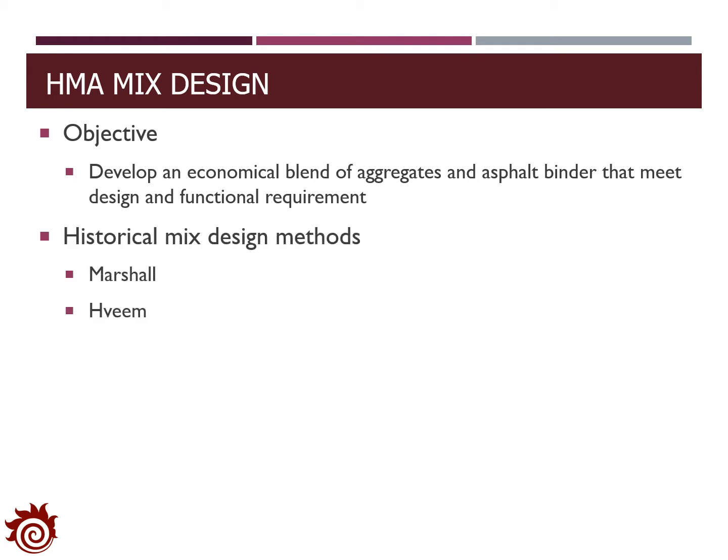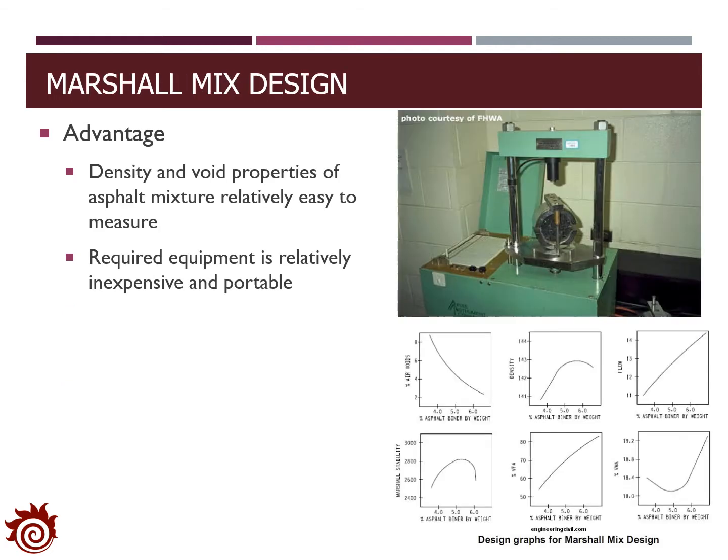Traditionally, there are 2 design methods, Marshall and Hveem methods. The SUPERPAVE technology is the new method to design the HMA mixture. The Marshall mix design method was developed by Bruce Marshall in 1939. In this method, it defines certain criteria for the selection of the asphalt binder contents within a suitable density, which will satisfy the minimum stability and range of flow values.